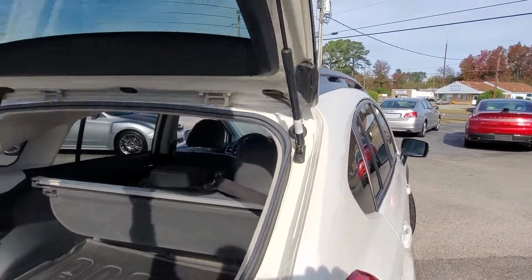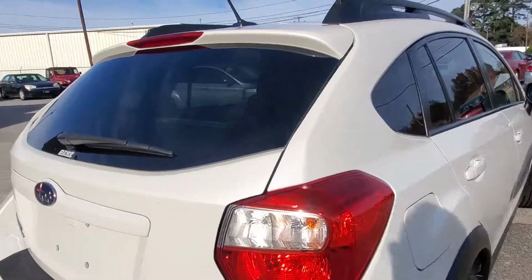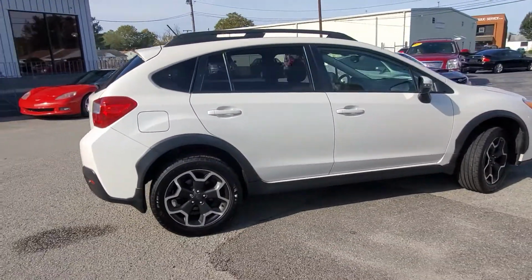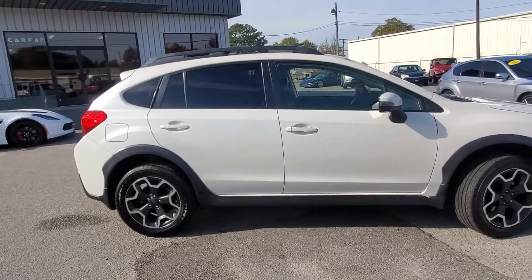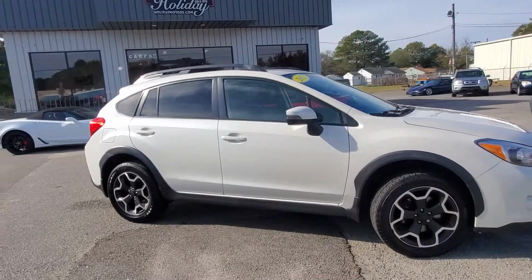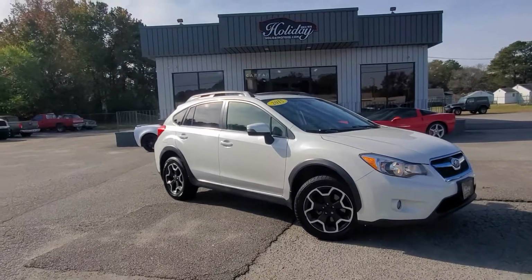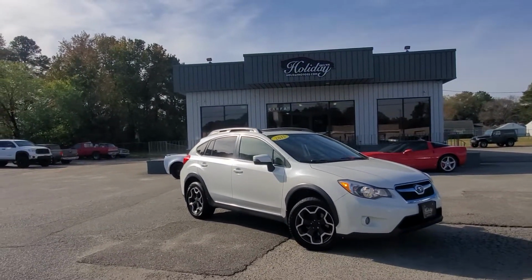It's a really clean car, fun to drive, plenty of power, good on fuel, and ready to go. We've got tons of great finance options for you if needed. We can also help with shipping, if you're calling from out of state.